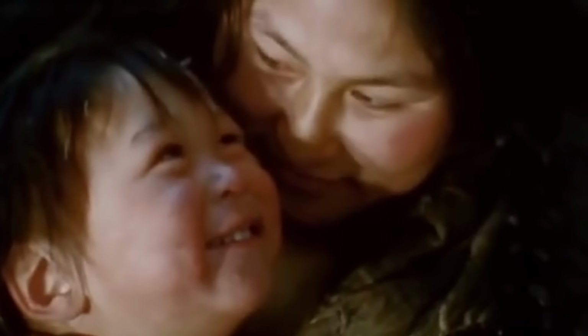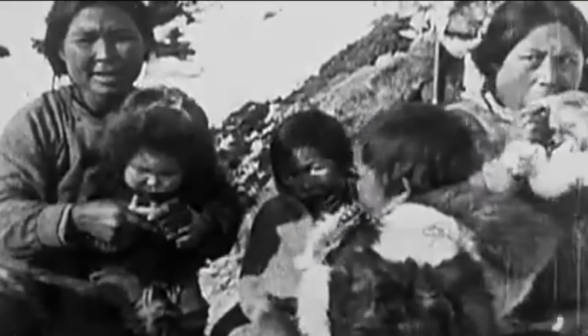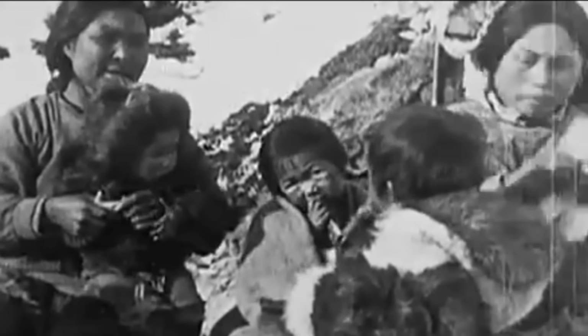Children learn these breathing techniques early in Inuit communities, often through observation and gentle correction rather than formal instruction. Small adjustments to breathing patterns become habitual through daily practice, eventually becoming second nature. By adulthood, proper cold weather breathing becomes as automatic as the breath itself.